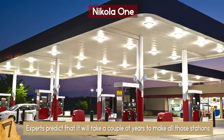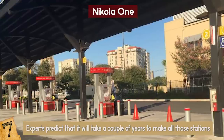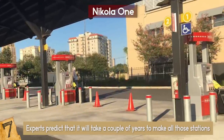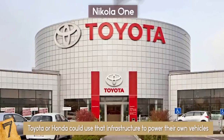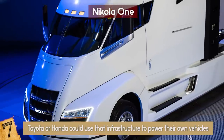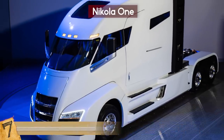Some experts predict that it will take a couple of years to make all those stations, but this string of hydrogen stations will benefit other vehicle manufacturers as well. Companies such as Toyota or Honda could use that infrastructure to power their own vehicles. All in all, if everything goes according to plan, Nikola One is about to change the whole trucking industry.